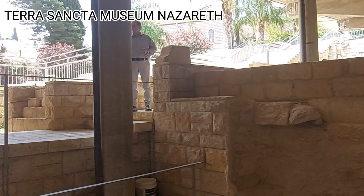Welcome to Terra Sancta Museum in Nazareth. In order to access the museum, visitors must buy a ticket for only 15 shekels.